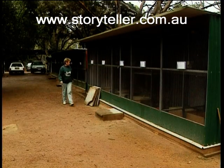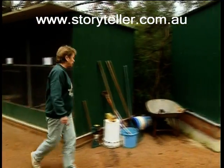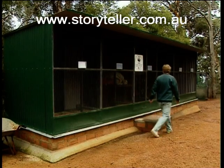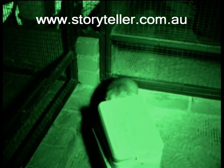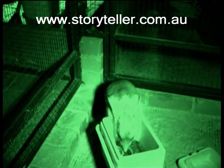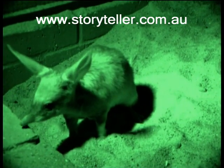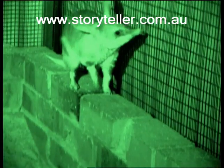Before being released here at Endangered, these animals were bred at another wildlife sanctuary, Kanyana, run by June Butcher. The bilby itself is such a wonderful animal. It's so easy to handle. And also very curious, as our infrared camera shows. June and the team at Kanyana have been breeding the bilbies for some years now, and it was their offspring that was released at Dryandra.